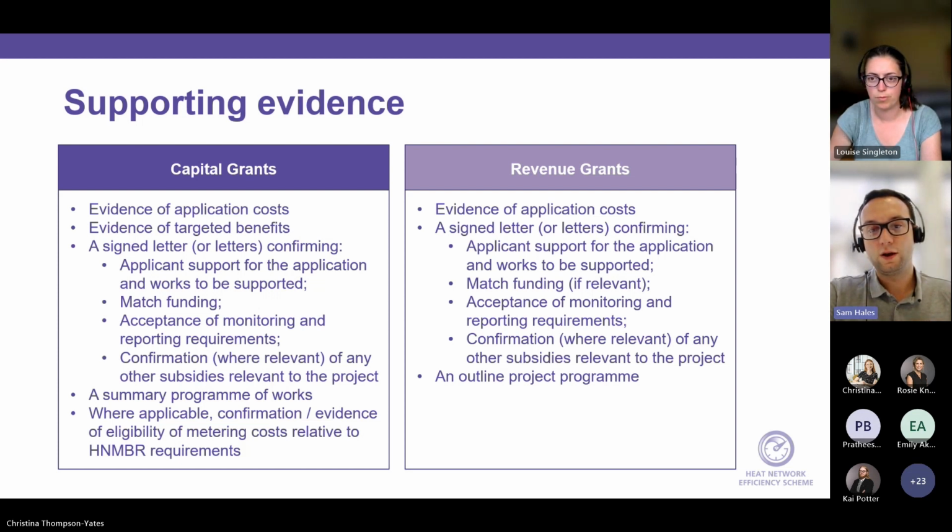So moving on to the revenue one, there's a little bit less because it's a different grant, but again, we need evidence of the costs, so quotes of the costs of the works. We need the confirmation letters again. So again, it's very, very similar. The applicant support, the support for the application, the match funding, if relevant. So there, as Louise was saying earlier, the revenue grants can be 100% funded, but some people may choose to fund part of the revenue study, especially if it's a larger one. So if there is any match funding, that needs to be part of that.